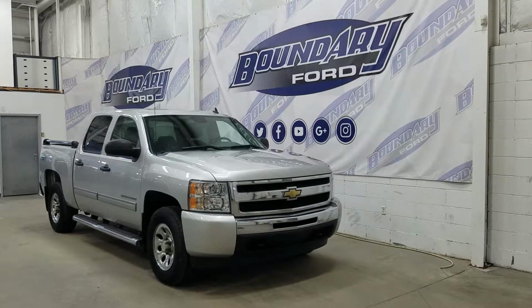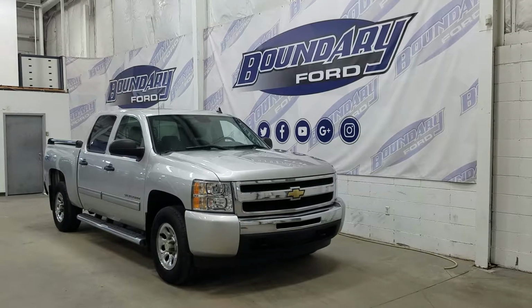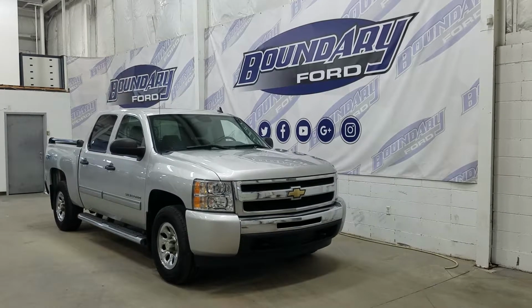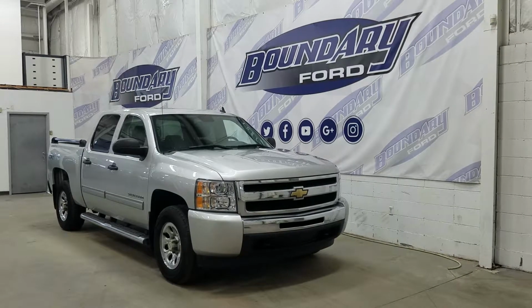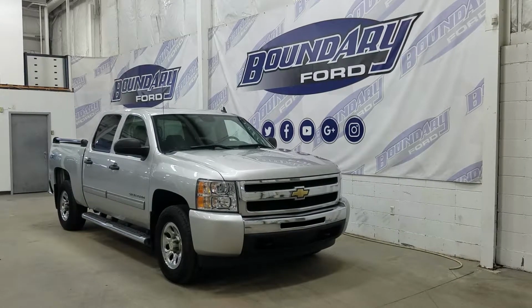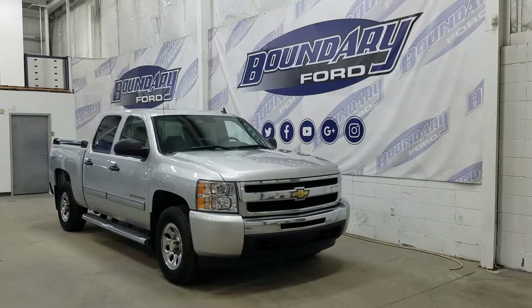Today we are checking out this beautiful pre-owned 2010 Chevrolet Silverado LT. The exterior color is silver, and under the hood we have a 5.3-liter engine paired to a 4-speed automatic transmission. At the front we have halogen high and low beam headlights and daytime running lights. We also have an engine block heater connection and two tow hooks.